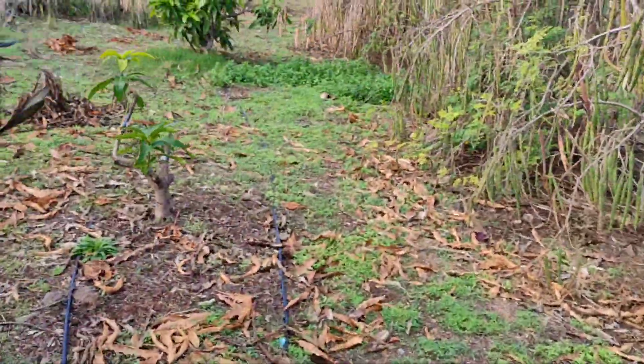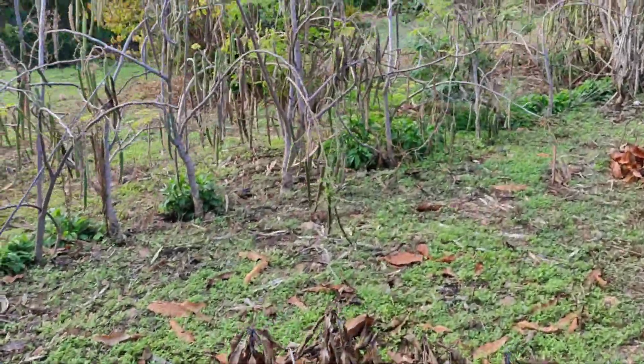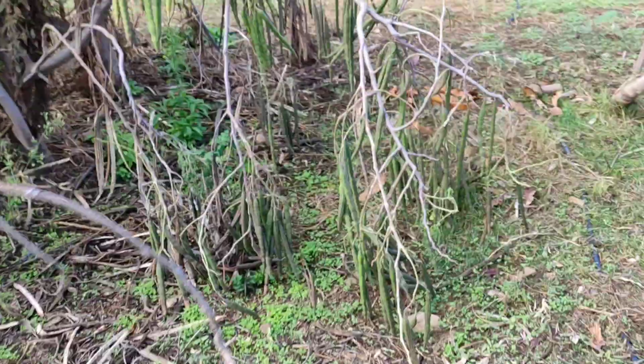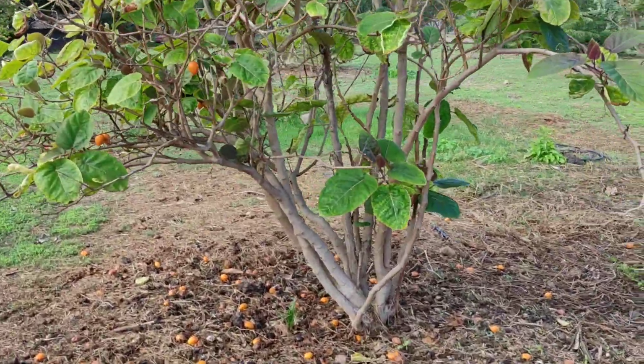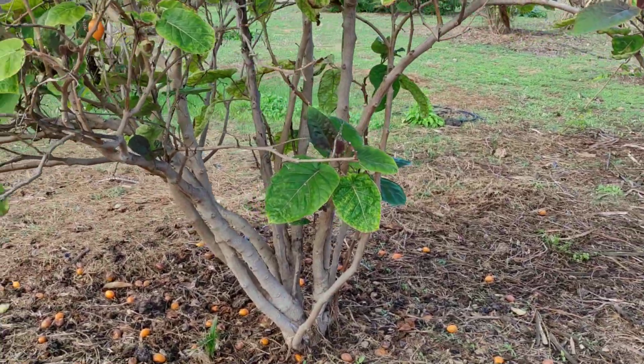Okay, let's continue. I think we saw almost everything, but there are a couple more things here. Well, actually just one thing we haven't seen yet. Solanum betaceum, the tree tomato, last but not least.